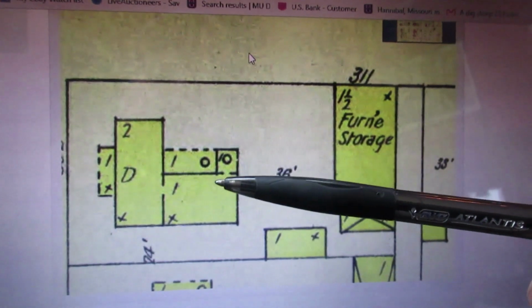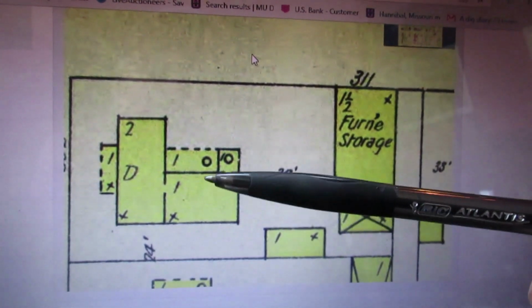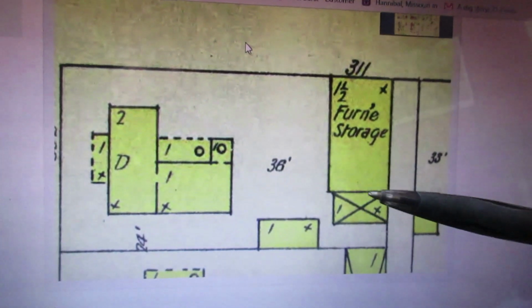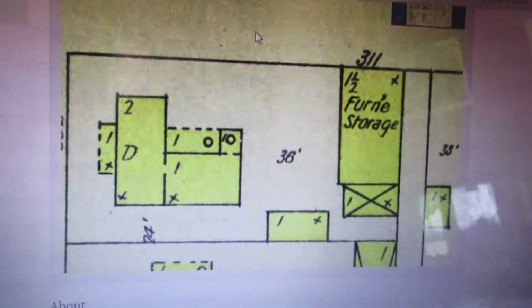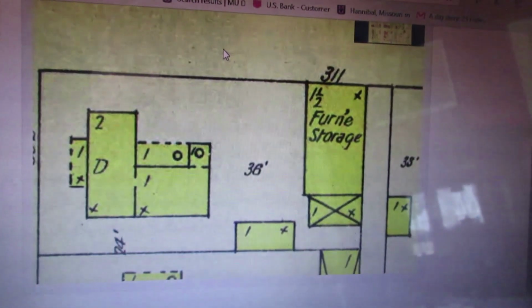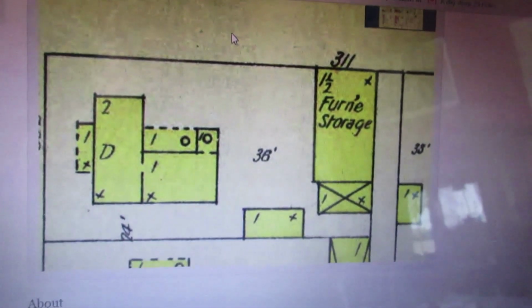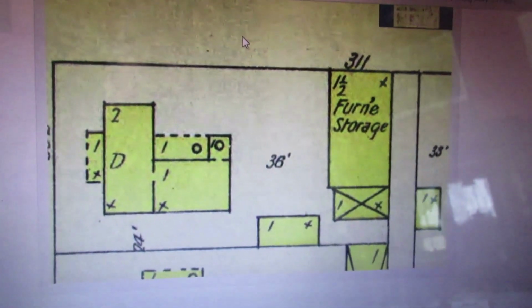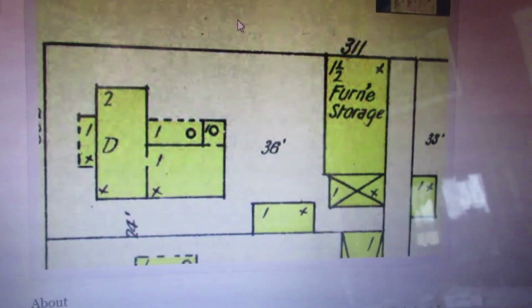This house was on the 1876 map, and the current owner claims it's 175 years old, making it 1840 something. You know, I don't know about that. She claims it's the oldest house on the block, which is only a block away from my house.